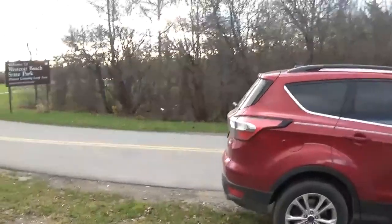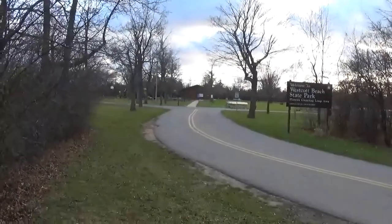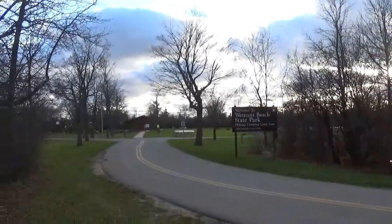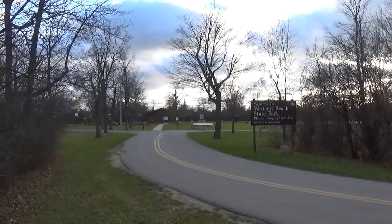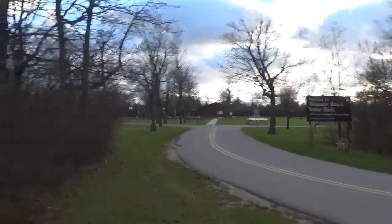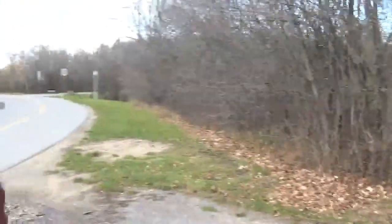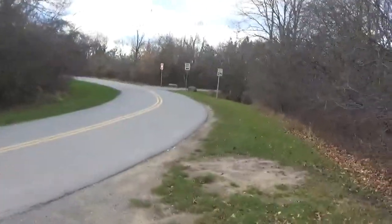Anyway, we'll get back into that. I would go for a hike, but it's like 30 something out right now. I got a huge coat on, so I don't feel like getting hypothermia and pneumonia again. So that's where we are in relationship to the map. There's your entrance to your Plateau Camping Loop. Here's your fun map and scary building. Alright, let's go to the main park.